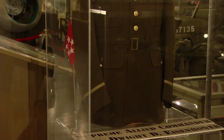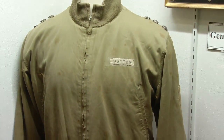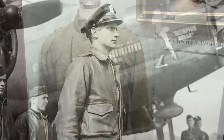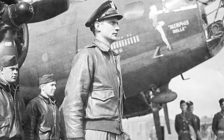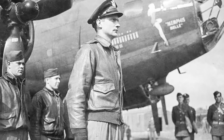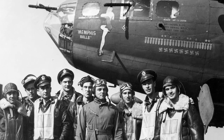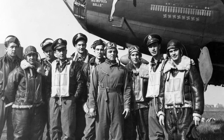And we've got a couple of Patton's uniforms. We got his tanker's jacket that he wore during World War II. We've got Bob Morgan's uniform. It's the only one in existence. Bob Morgan, of course, was the pilot of the Memphis Belle, the famous B-17 that made the first 25 missions successfully over Europe. And so we have the one and only uniform of Bob Morgan's. And so I think those are premier pieces that I'm really proud of that we have.